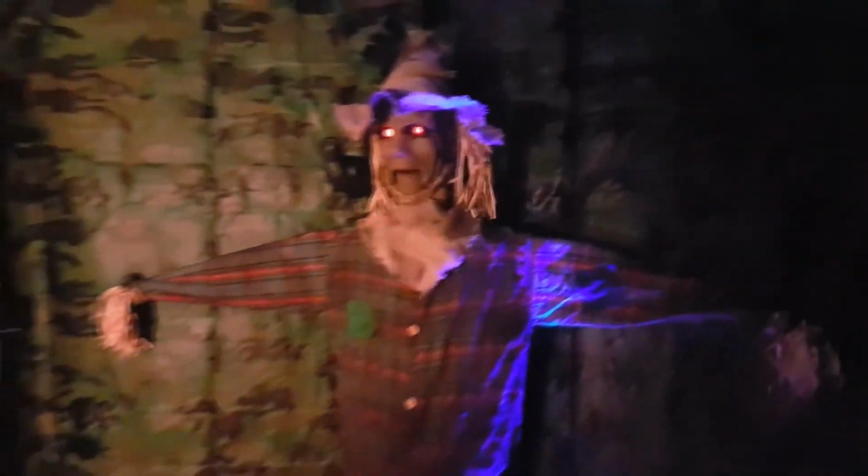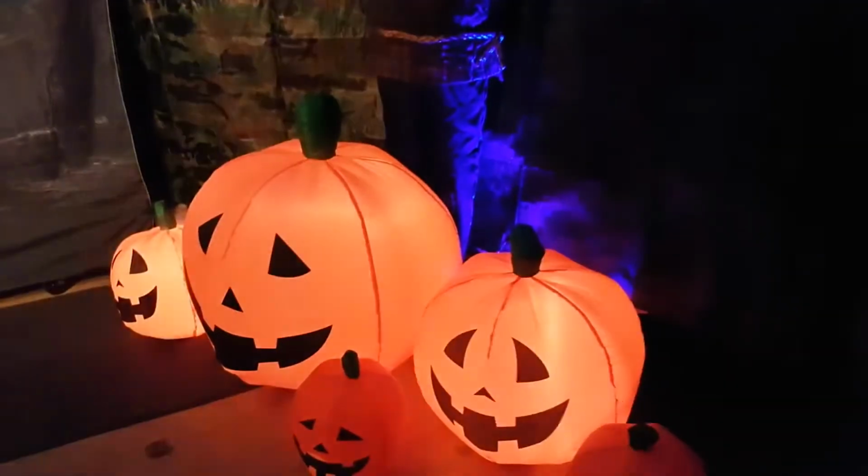I picked up this scarecrow at Big Lots several years ago, and the pumpkins came from Kmart the year they went out of business. The witch in this next scene is another projector effect from Atmos Effects.